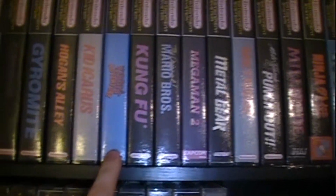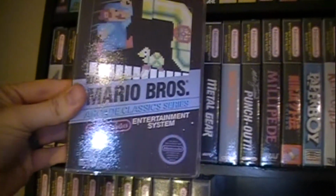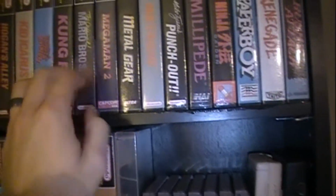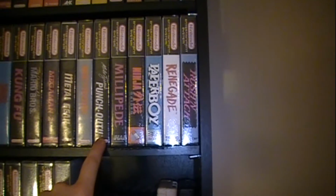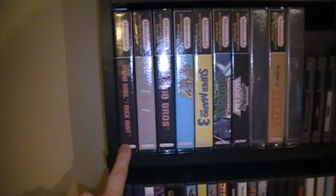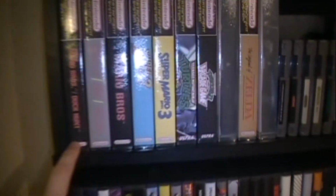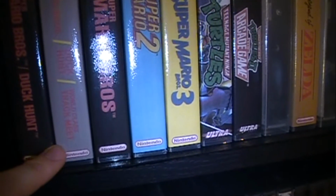Kid Icarus, Kirby's Adventure, Kung Fu, the original Mario Brothers, not Super Mario Brothers, but the original. Really cool stuff. Mega Man 2, Metal Gear, Metroid, Mike Tyson's Punch-Out, Millipede, Ninja Gaiden, Paperboy, Renegade, Russian Attack, Super Mario Bros. and Duck Hunt. This is a Super Mario Bros. Duck Hunt and World Class Track Meet.